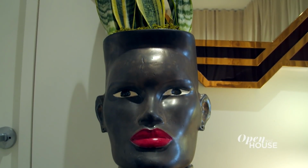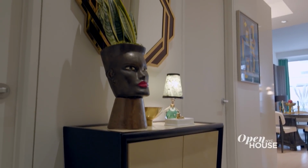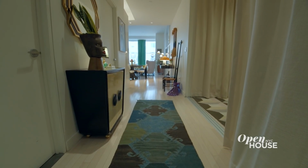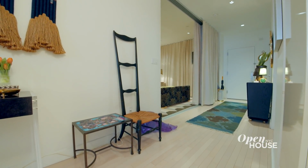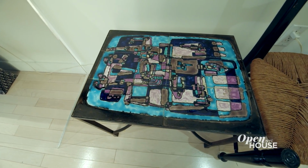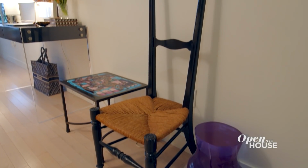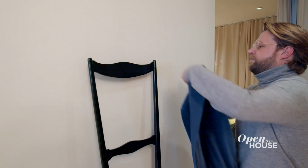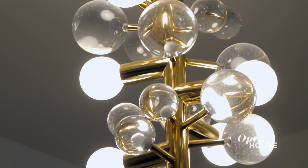It's by a friend of mine. I love it because it combines my passion for pop culture along with artistry and craft. I also love Grace Jones. Further down the hallway, I have an Italian 1950s ladderback chair next to a small tile-top table. The tile-top table I bought in the Paris flea markets. I love the colours on the top of this. It reminds me of a Pucci scarf from the same era. The ladderback chair is really elongated in its shape. This comes in really useful because it also doubles as a coat rack. When I come in, I can just throw my jacket on the back of it.